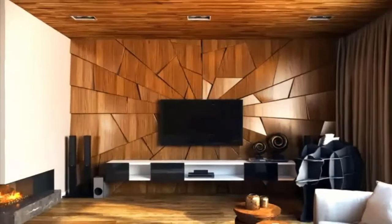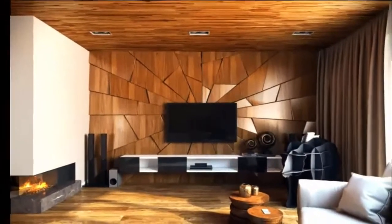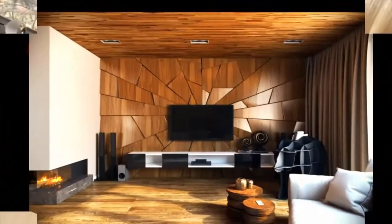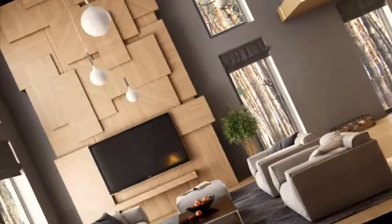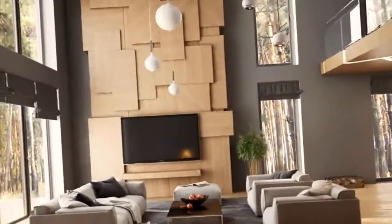In this video, we explore in depth and round up some of the examples and designs specially selected for you, where the television seamlessly fits into the space as if it were designed that way.